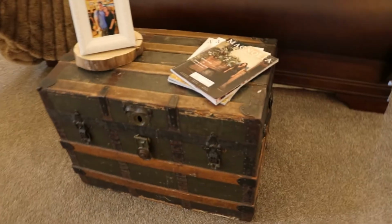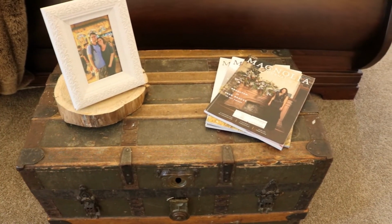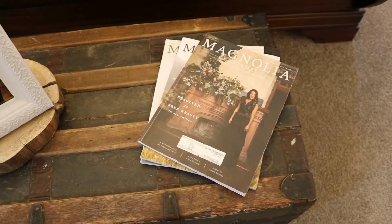I have a storage trunk that's an old steamer trunk. My mom passed on all of her back issues of Magnolia, the magazine, and it was like Christmas morning when she gave these to me.